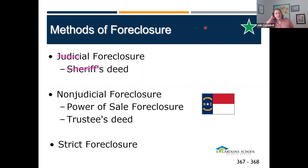Other states may also use something called a strict foreclosure. We don't do this in North Carolina, and I'm going to say this is pretty rare anyway. In a strict foreclosure, the court will establish a time to get everything paid off. So they may look at the borrower and say, all right, if you can come up with everything due in the next 30 days, then you can avoid the foreclosure process. I know it's not used in North Carolina, but I think it's pretty rare.